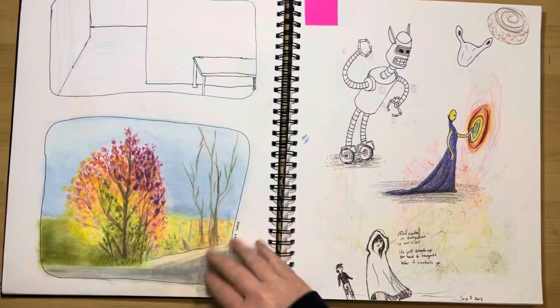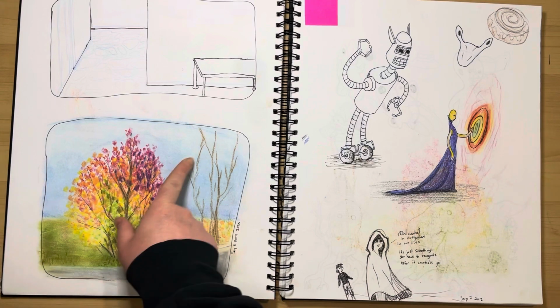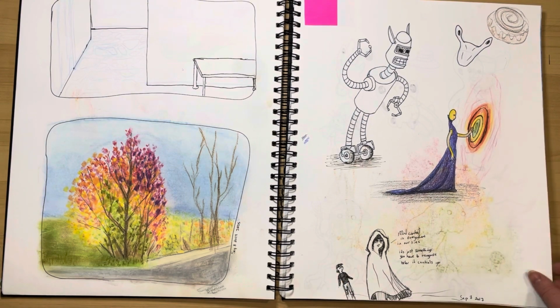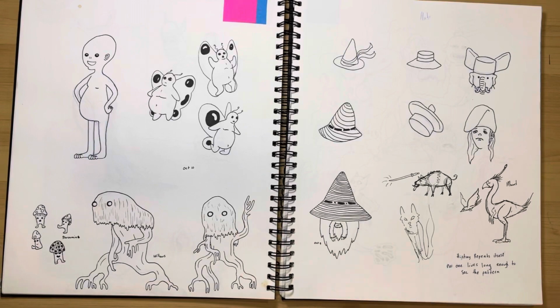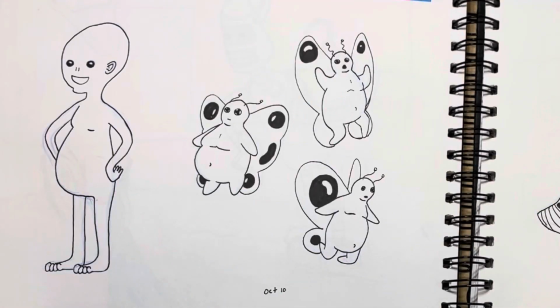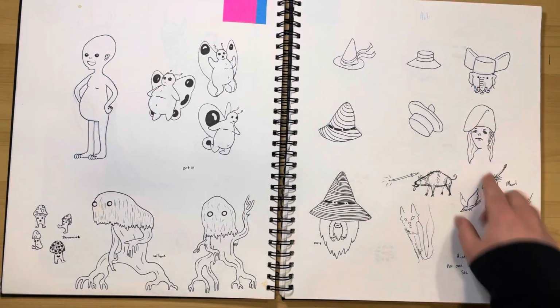She seems fun. This is a tree outside of my window. It turns beautiful in fall. An early version of Gretchen and Axon. These guys are cute. They make me think of Cartman off of South Park. Hats, different kinds of hats.